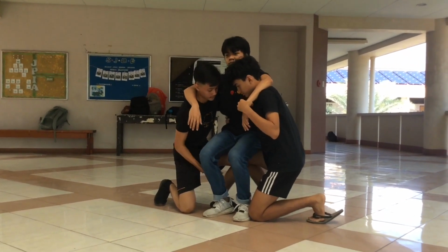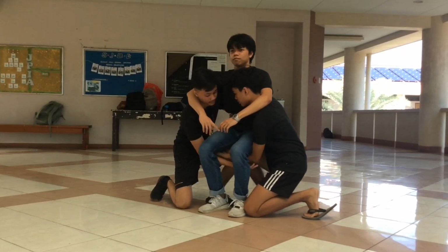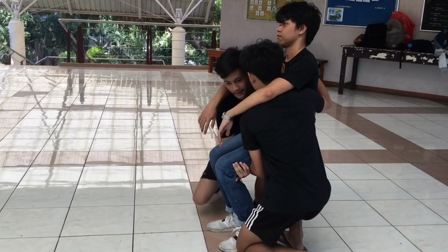The carriers must insert one of their hands under the legs of the victim, while their vacant hand must be at the back of the victim. Then they lock their hands together, then carefully lift the victim.